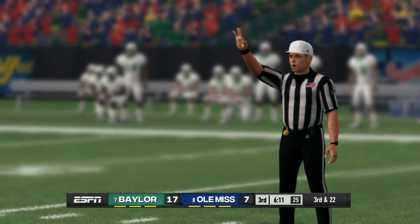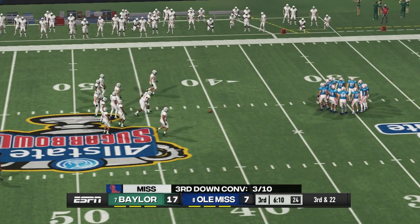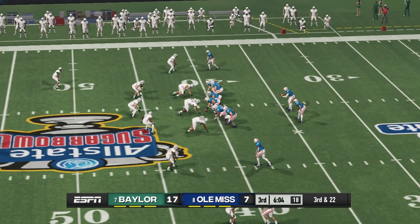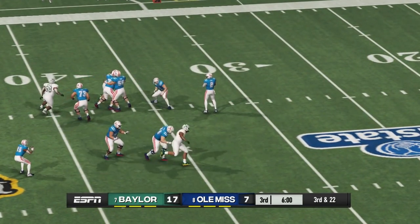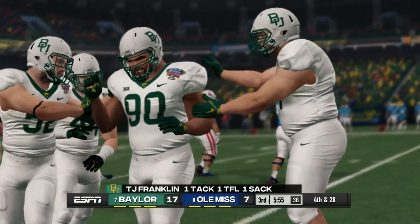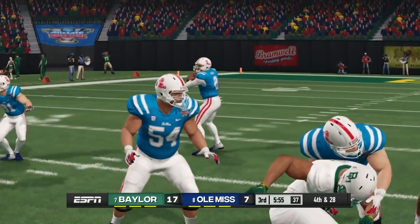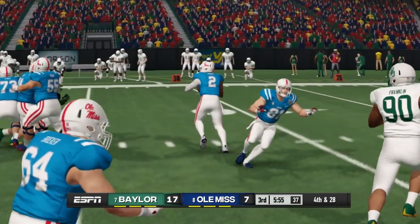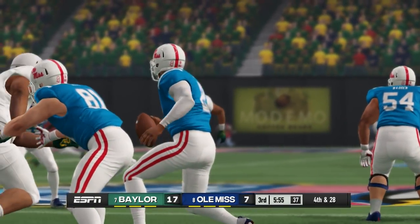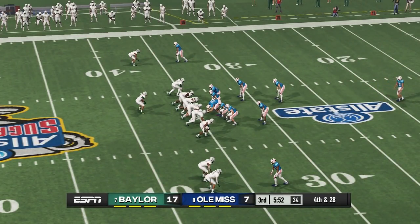They'll give this one another try after the flag. And on third down, too. That's when you don't want those kind of things to happen. And now they're faced with another third and long as they try to convert and move those chains again. He gets sacked on the play. The sack makes this a fourth and very long.